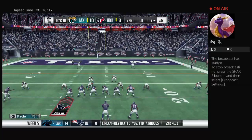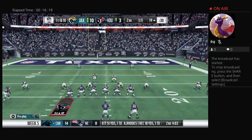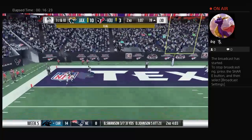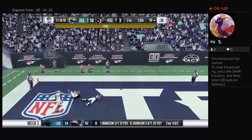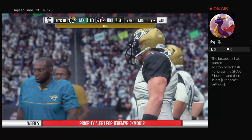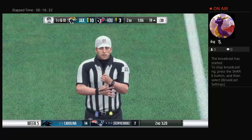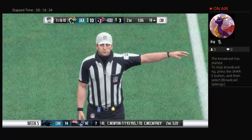Here we go. Green 39. Inside the red zone here. They'll look to throw. Incomplete, but a penalty flag is down in the backfield. Let's get the call. Holding, offense.